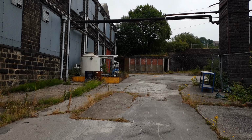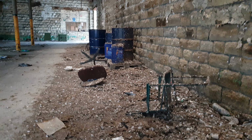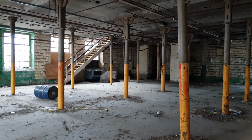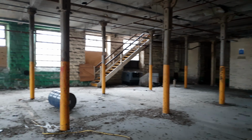Right, guys, we've got inside. Not sure what room this would have been. Dead birds central. Huge. Pigeons have been busy here, haven't they? Look at all the dead birds on the floor. Look at dead pigeons there. It stinks. It smells really bad. Wow. There's one. See all the feathers coming down. Whoa. One of the residents.